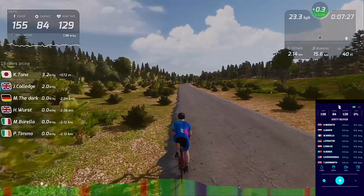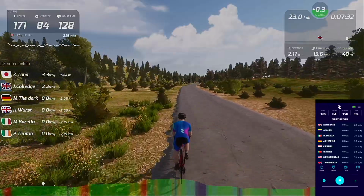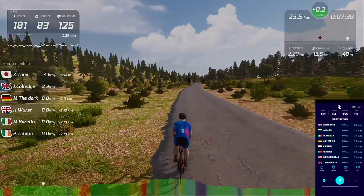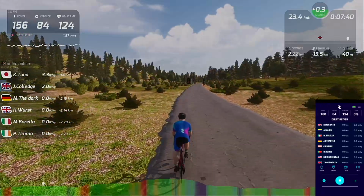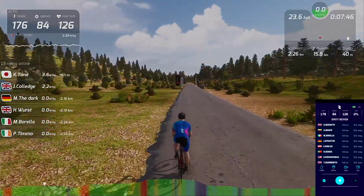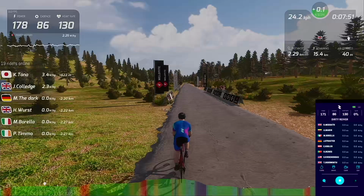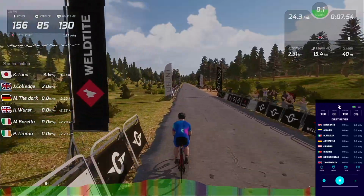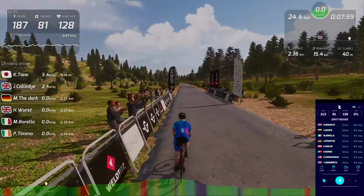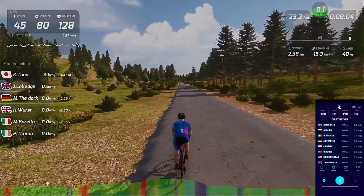Anyway, where was I? We're talking about the graphics. Also, the Pienza is a beautiful sunny route. And if you hit Stelvio at the right time, you get a beautiful light on Stelvio. It's really, really something else. So, let's keep going. Hopefully we will get there. Maybe I'm going a bit too slowly. Here we go. Let's go a bit faster.